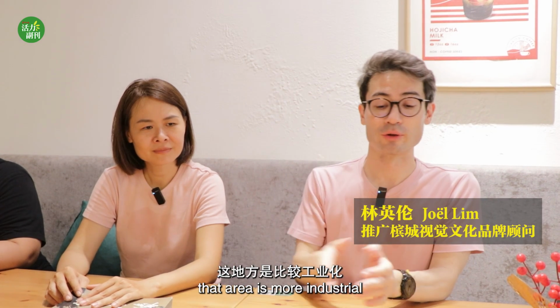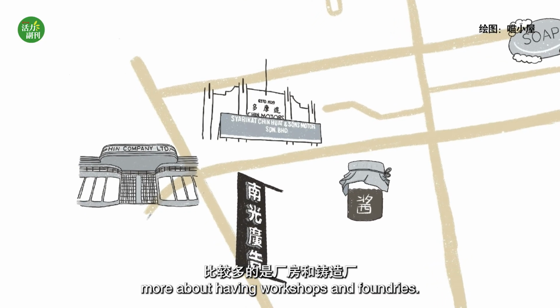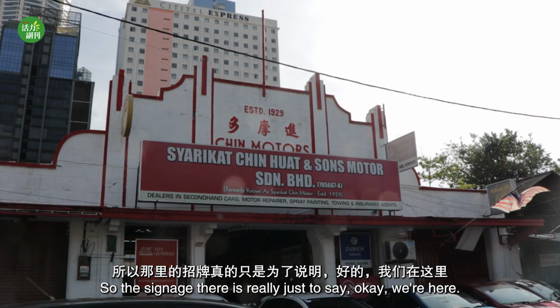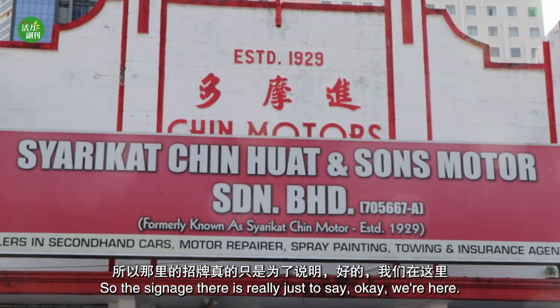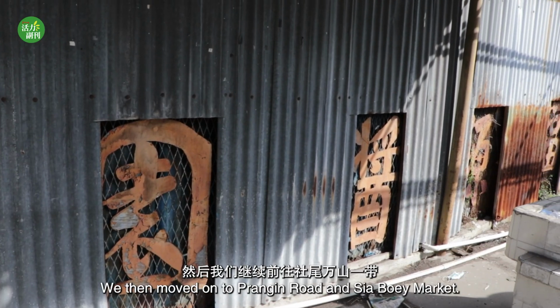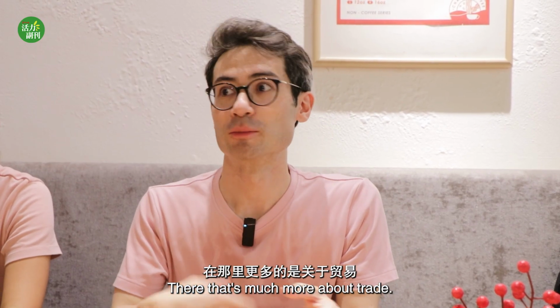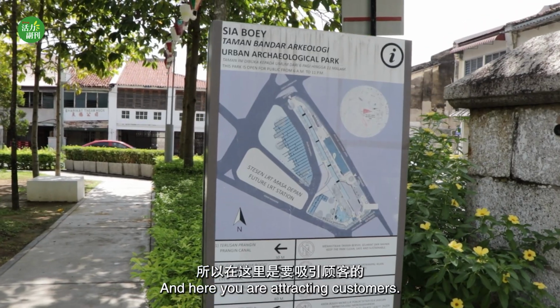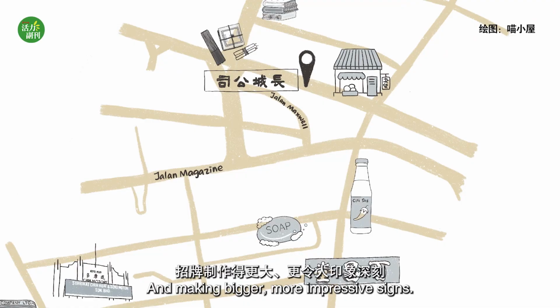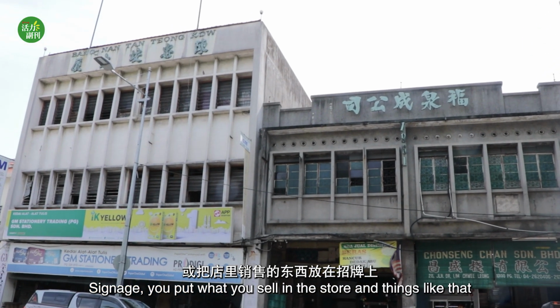Chichado area. That area is more industrial, more about having workshops and foundries. So the signage there is really just to say, okay, we're here. This is our address. It's not there to impress. We then moved on to Rangin Road and Siaboi Market, and that's much more about trade. So here you're attracting customers, and so you're making bigger, more impressive signage. You put what you sell in the store and things like that.